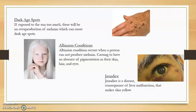There's also another disease, which is called jaundice. This is a consequence of liver malfunction, which makes your skin tone yellowish. However, they discovered a cure for this disease, which now they use, the bili light. Basically, the light helps break down the bilirubin, the liver substance that accumulates in the skin. As it breaks it down, it helps the child go back to the regular skin tone.